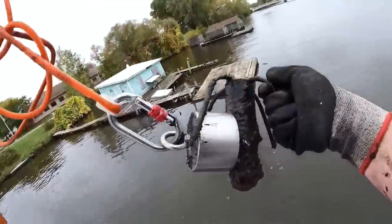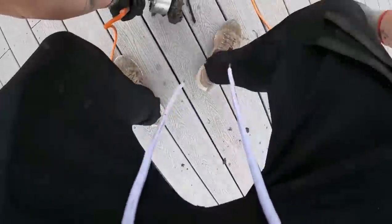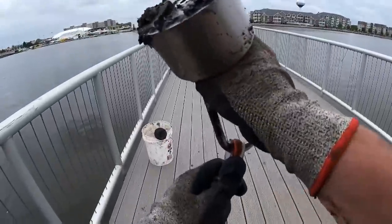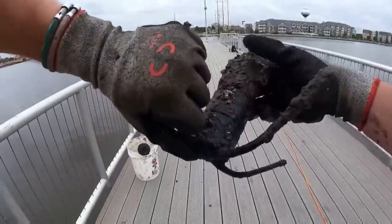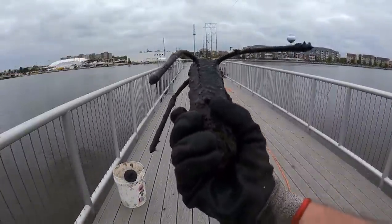What the heck is this one? Whoa, dude. No way. Hold on, let me get this off of here. Oh, this magnet is absolutely amazing. I cannot get enough of this thing. You guys, look at what we just found. I'm pretty sure this is like somebody's homemade claw.